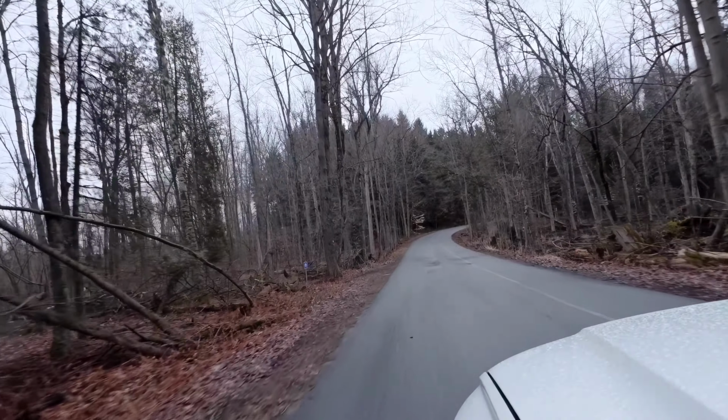Okay, so I've arrived at the calf pasture. I'm about to turn in here and we'll take a little look and see what we can find this morning.